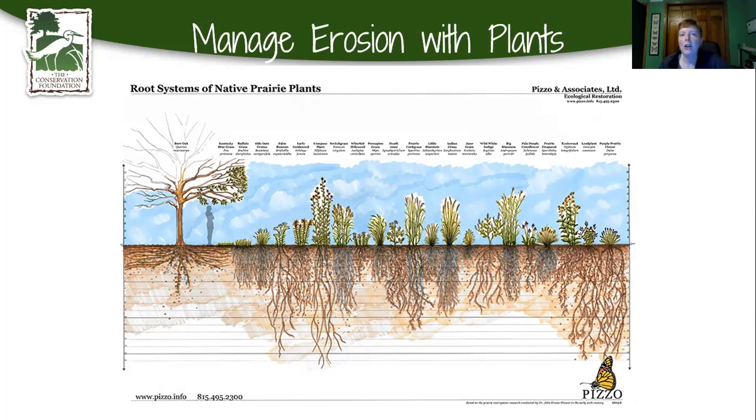But also really doesn't do a whole lot to help protect against erosion. Our native plants, on the other hand, take a look at those root systems. The buffalo grass is the second one there, just looks like regular lawn grass, but look how deep those roots go. It's incredible. That very deep, net-like root system helps to keep the soil in place and helps to prevent erosion.